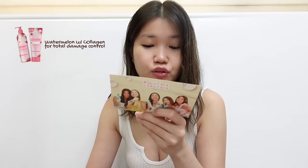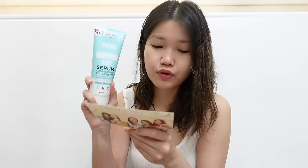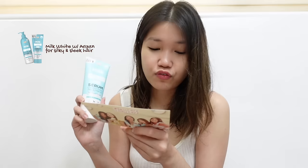So, ayan. It says here, hashtag skincare is haircare by Fresh. And then, wala, nakalagay lang sa likod. By the way, they do have 5 different variants pala. Pinili ko lang is yung milk. So, the different variants are the mint and tea tree with zinc for dandruff control. They have honey with hyaluronic acid for chemically treated hair. They have Jeju Aloe Ice with Niacinamide for hair fall control and Watermelon with Collagen for total damage control. So I chose nga the Milk White with Argan for sleek and silky hair.